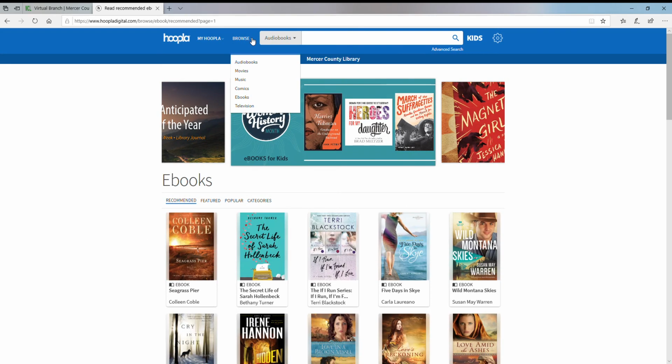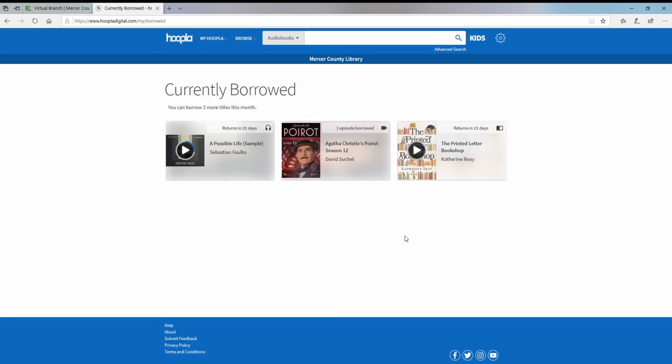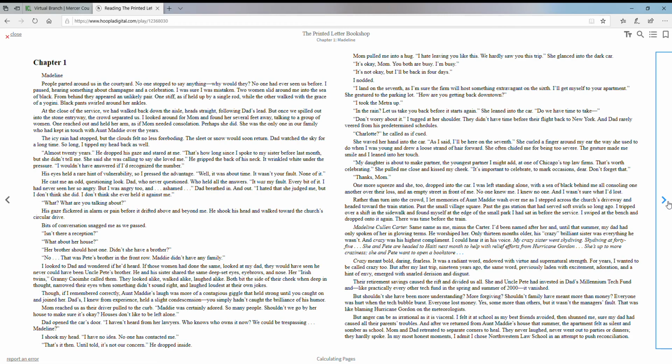Okay, again, I have already borrowed something. So currently borrowed, I borrowed The Printed Letter Bookshop. And if I click play, what we'll see is the e-reader display will come up. There are arrows to the left and right, which you can use to flip through the book or tap if you're on a device that has a touch screen. The other thing is there's some controls at the top. The bookmark is here as well, so you can bookmark this.